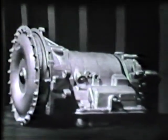I guess you're all wondering what I was doing under this big Pontiac Star Chief Catalina. Well, I was under there marveling at the new Pontiac transmission. Boy, that is the greatest engineering achievement of the year. And this is it, Pontiac's all-new Stratoflight Hydromatic.